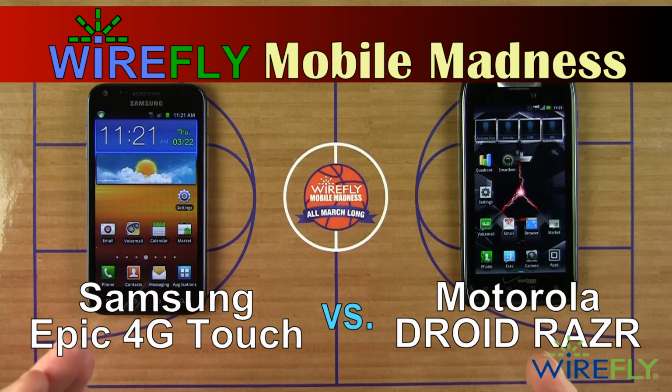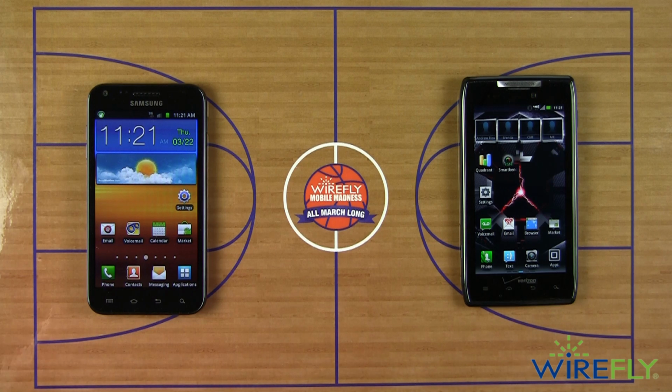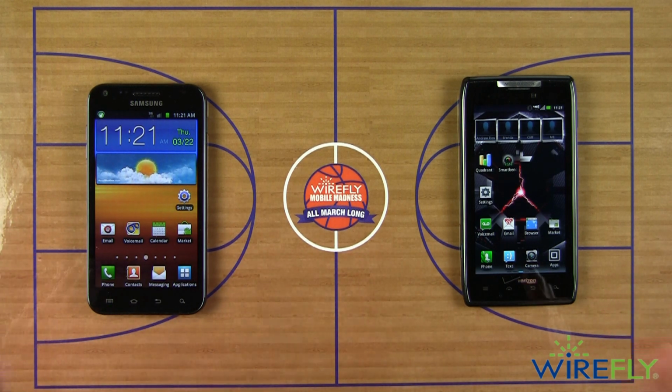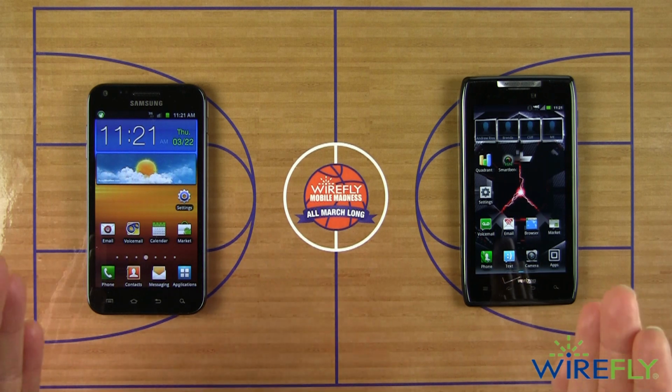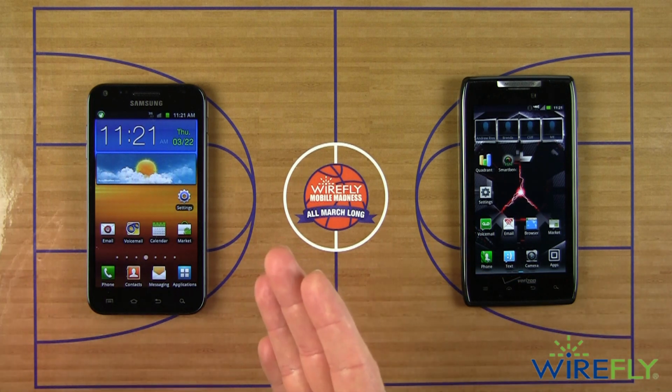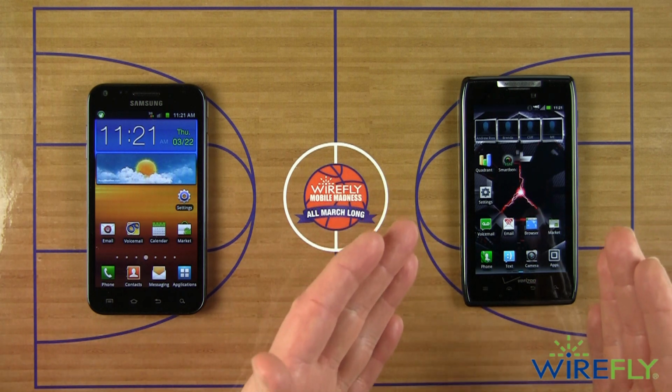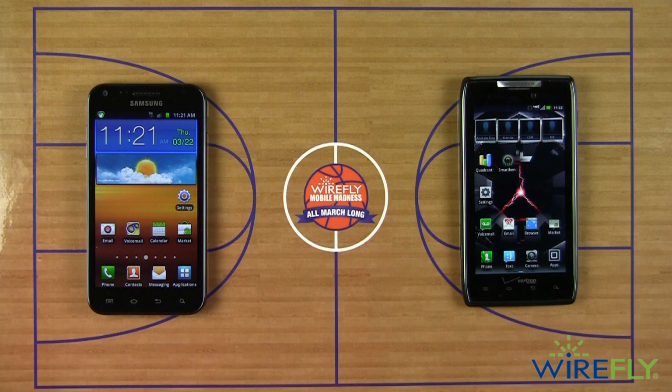This is the final round in Wirefly's Mobile Madness all March long. For the past few days, we've had phone after phone go on the basketball court to see which one was going to be the winner. And finally, we are down to the finals. Two absolutely fantastic phones. On the left, we have the Samsung Epic 4G Touch for Sprint, and on the right, we have the Motorola DROID RAZR for Verizon Wireless.